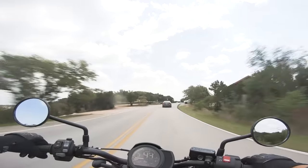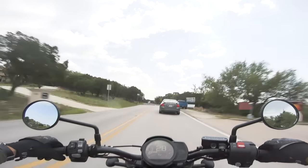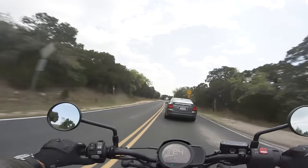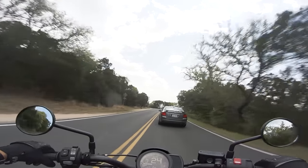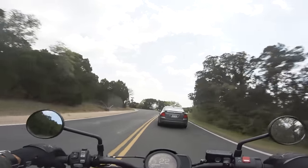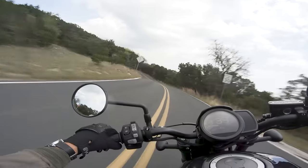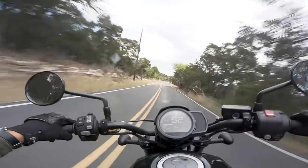Yeah, the torque is just delicious on this thing, man. Really, really nice flat plateau of torque. Why are we going 25 miles per hour? That is a bummer. Please don't turn left. For the love of God. Thank you. All right. Let's see if we can't find those pegs on this bike, huh?